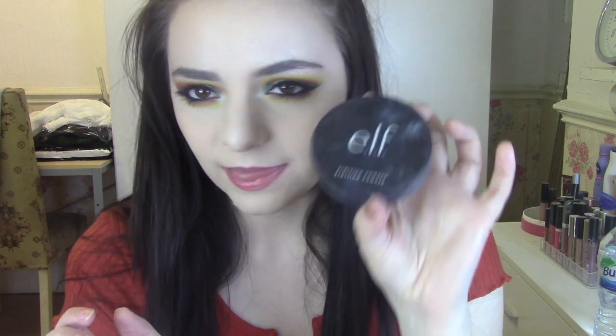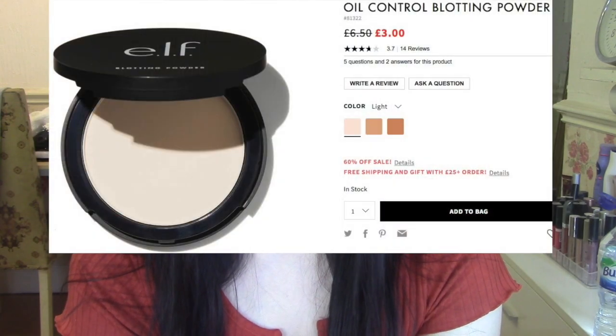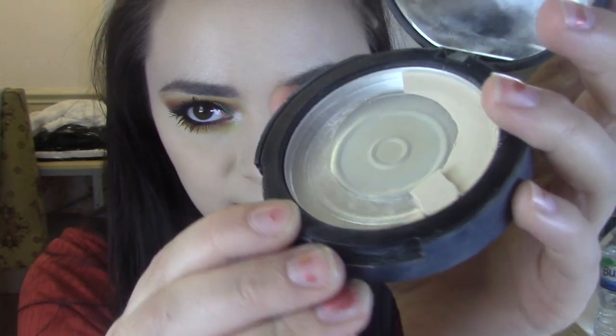I did try a bunch of e.l.f. powders. So this one I thought I liked for a while, but the last few times I've used it, I've not really liked it, so I'm very confused with my experience with this powder. But this is the e.l.f. blotting powder in the shade Sheer. I thought it was a really good shade. I did actually smash this, so it's just kind of dead now. I can't really use it anymore. I did think the shade was good, but then I noticed the last couple of times I used it, it's light, but I feel like it oxidizes my makeup when I use it. It just makes everything look a bit more orangey.